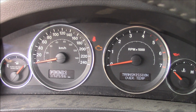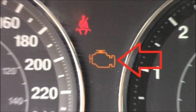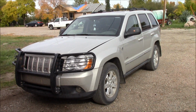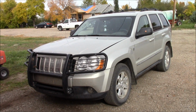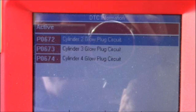Symptoms and faults. Some of the symptoms related to a faulty glow plug system may include the check engine light is on, extended crank time, hard start or no start when the engine is cold, the engine runs rough until the engine warms up a bit, and the vehicle usually starts good the rest of the day depending on how long it sits and cools down.